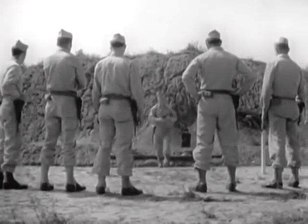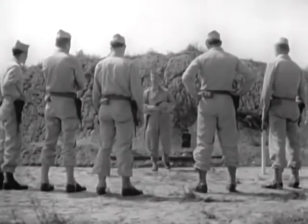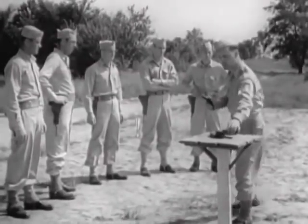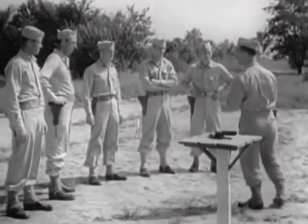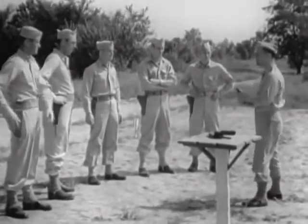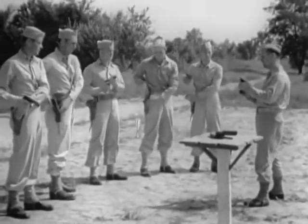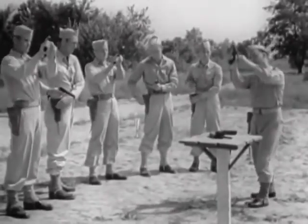Now let's follow a small group of men who've just finished basic training with the pistol as they're taken through a course in combat firing. Safety precautions apply here, too. The first thing you always do is inspect and clear your piece. When that's been done, you're ready to proceed.